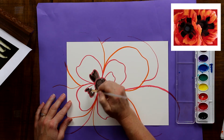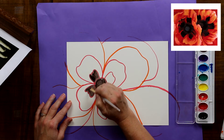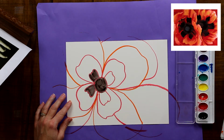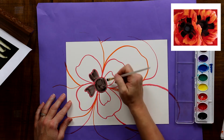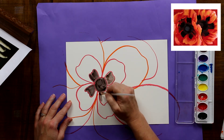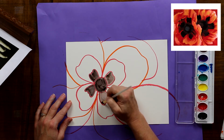In fact, you'll see that I'm painting a little bit dry. There, I'm just starting to kind of get to the point that I need some water there, but I don't want a bunch of water on this paper, so I'm keeping the water to a minimum as I paint. That's just because we want this to be able to dry so that we can move on to our next step. So I have painted now all of the black, and you see that I am going over the red.